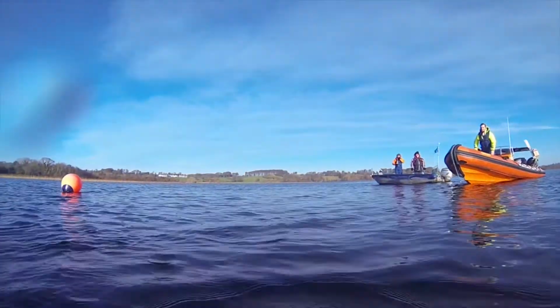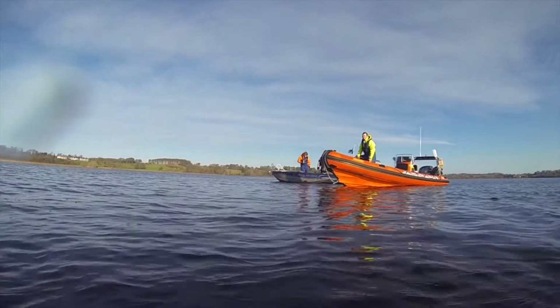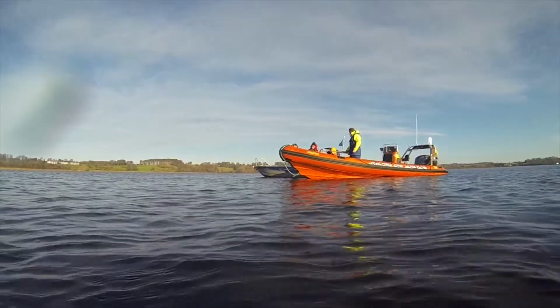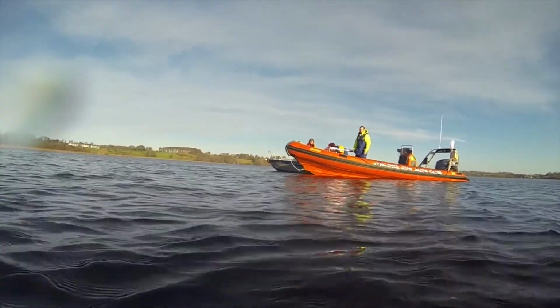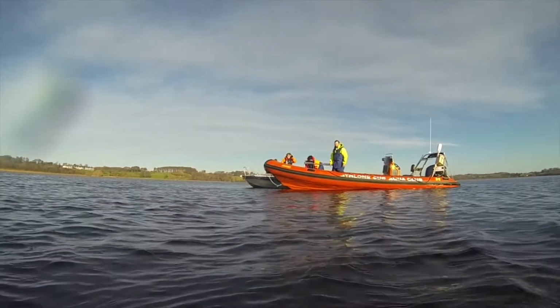Here under us, I'd say it's an old jetty that may have floated away with timber. There's a frame on it, about a 6x4 frame and crossbeams and some kind of decking on it. And I don't know what length it is. And there's a bit of a chain hanging out of it, a light chain.